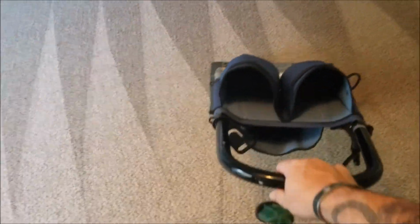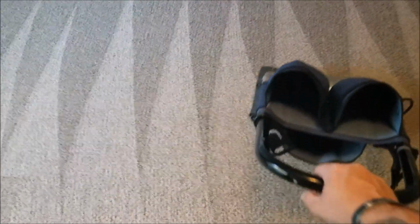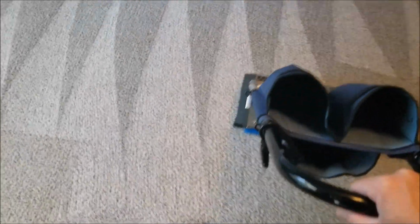And you can see in that picture what I was talking about after vacuuming, the wear pattern. This carpet's not that old, but that's why we always tell people, try to vacuum at a minimum of once a week. It's really going to benefit you, especially if you've just recently purchased carpet. Get the most life out of it.